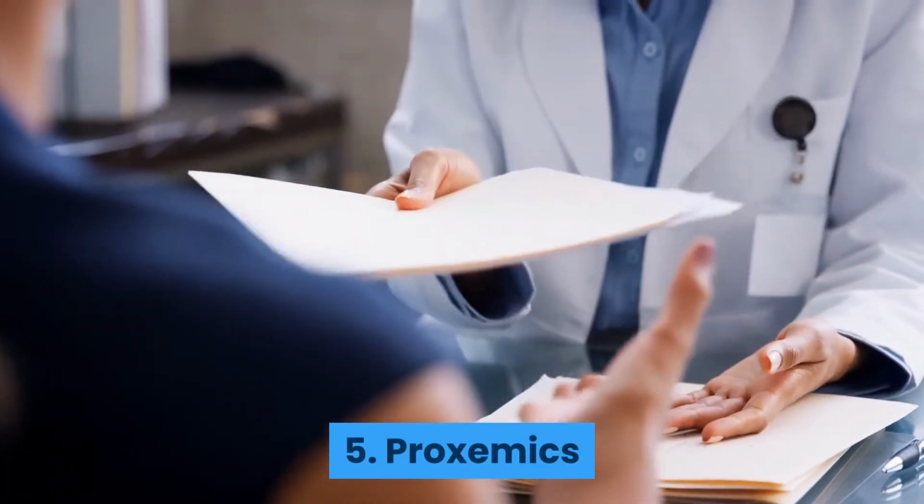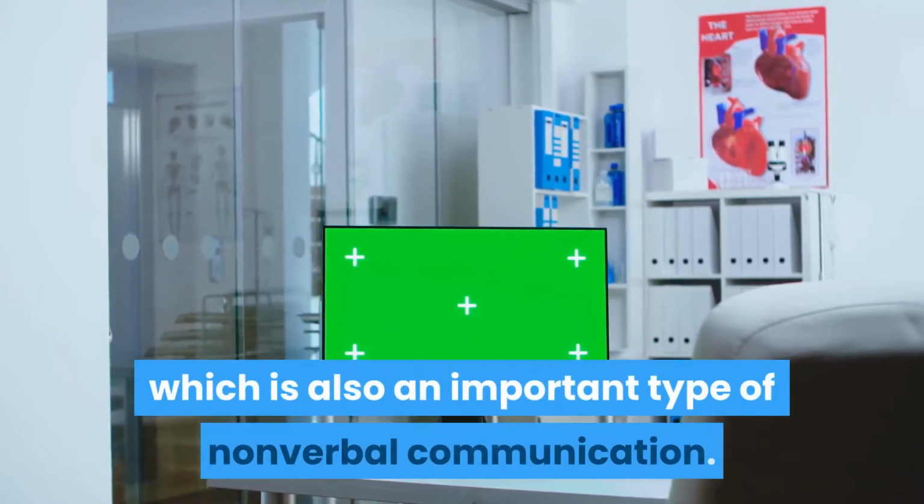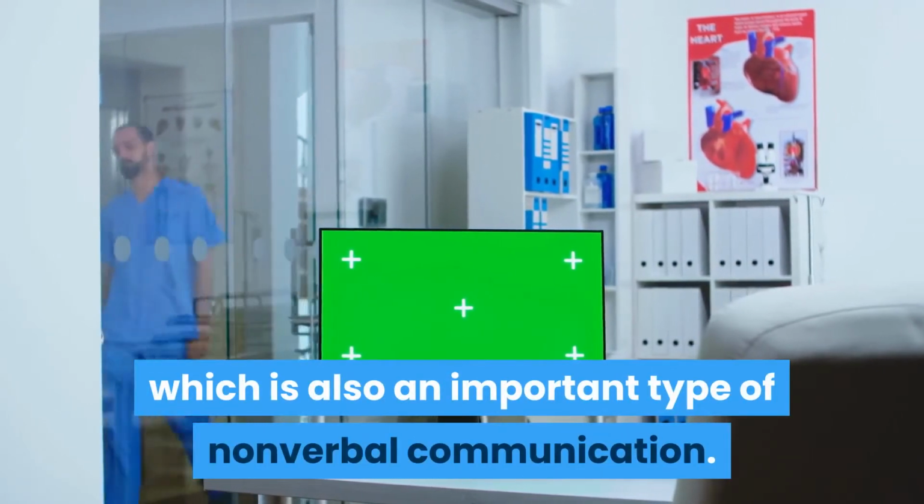5. Proxemics. People often refer to their need for personal space, which is also an important type of nonverbal communication.